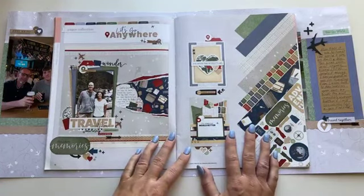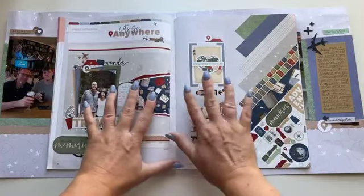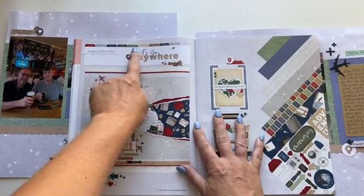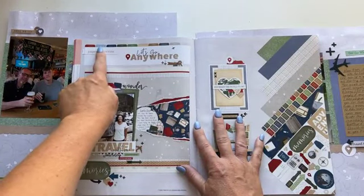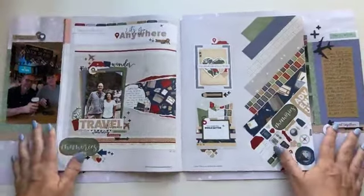Okay, so let's come back to the Let's Go Anywhere paper collection. A beautiful paper collection. Do you like my nail polish for this month, girls? Can anyone guess which of the colours this coordinates with this month? Yes, it is the beautiful periwinkle blue.